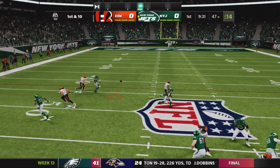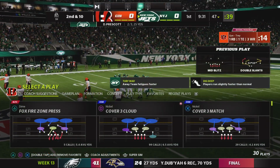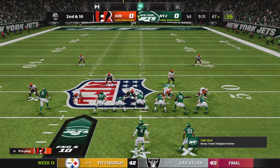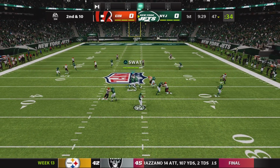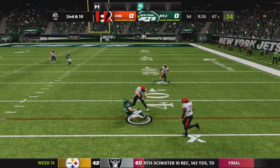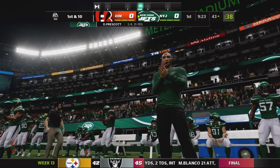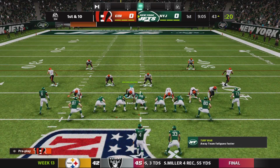Prescott on first down. And this will be incomplete. Physical play on the football there, and it's second down. So now 2nd and 10 after the incompletion on first down. To the air again, Prescott. He finds his man, complete. That's Gonzalez. And he's got another first down as the tackle's going to be made at the Bengals' 43.